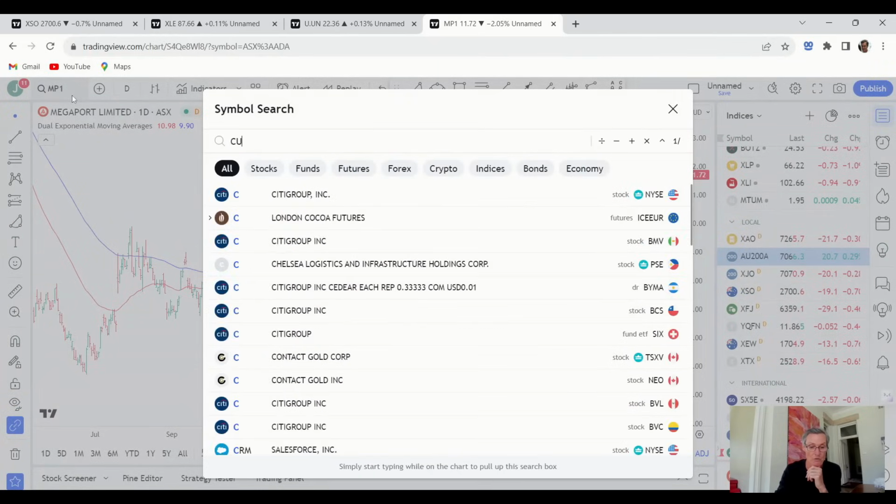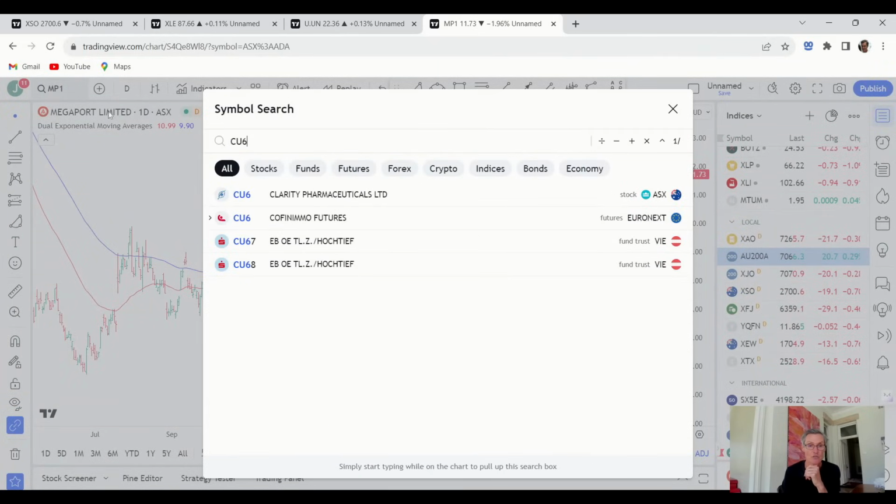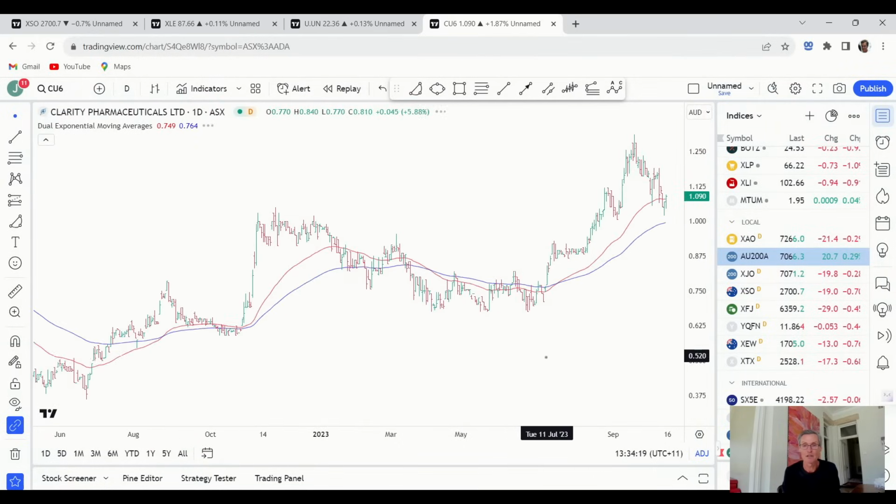Now I've got a question about CU6. So that is Clarity Pharma. And just getting my mouse to re-engage. There it goes.